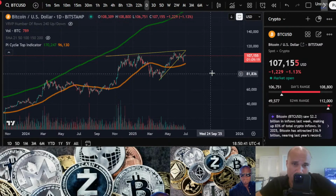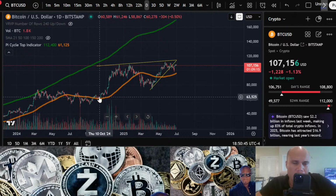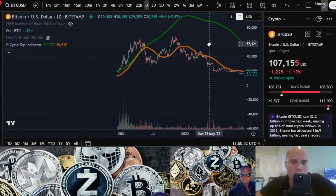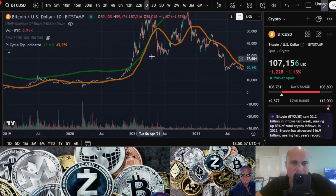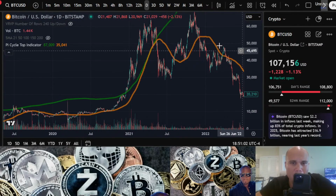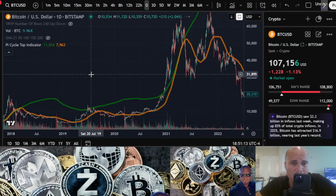The pi cycle top indicator is these orange and green lines, and this indicator has predicted the top of Bitcoin in previous cycles. If I scroll back to 2021, when the orange line catches up to the green line and gets above it, that's usually the top of Bitcoin. We saw that happen in April of 2021. Had you paid attention to that signal, you would have been selling your Bitcoin at $55,000 or $60,000, and you would have done pretty all right for yourself.